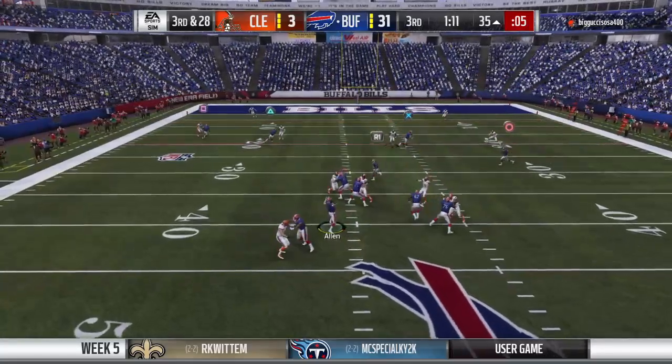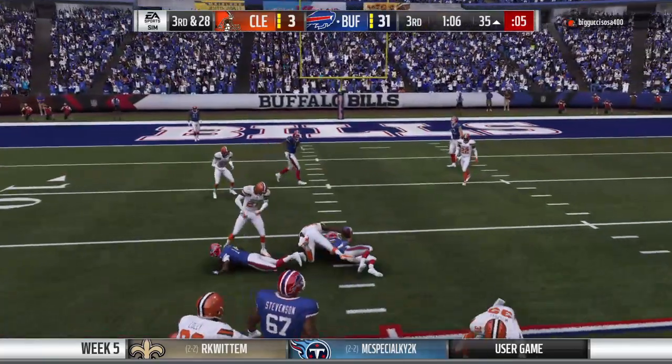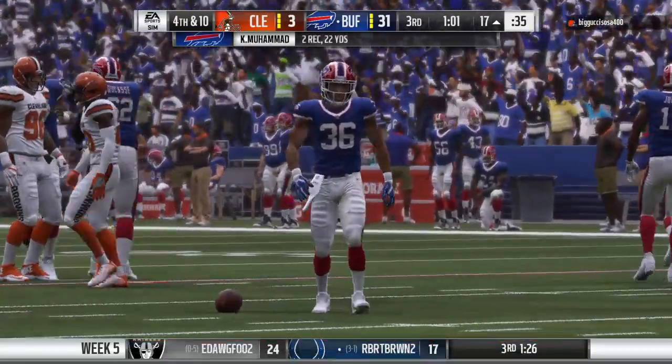So the shotgun snap to Allen. Looking for his running back, and he's got him. And he'll get it down this time to the 17. A big pickup, 18 yards, but they still stop him well short of the marker.